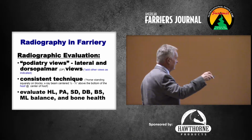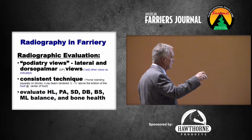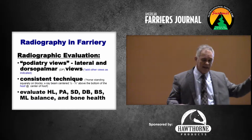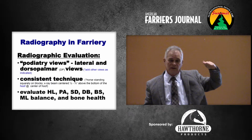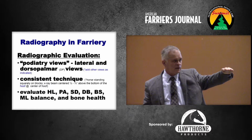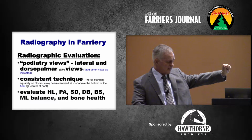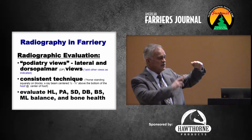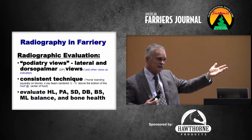Always use consistent technique, with the horse standing squarely on the blocks. For you guys, we want to put the beam centered on the hoof wall about 1/2 to 3/4 of an inch above the bearing surface of the wall. We're trying to go right through the bottom of the coffin bone so that if we're looking through it, just like you would sight a horseshoe, you're going to see one plane. If we shoot up here, it's going to look unlevel as an artifact.